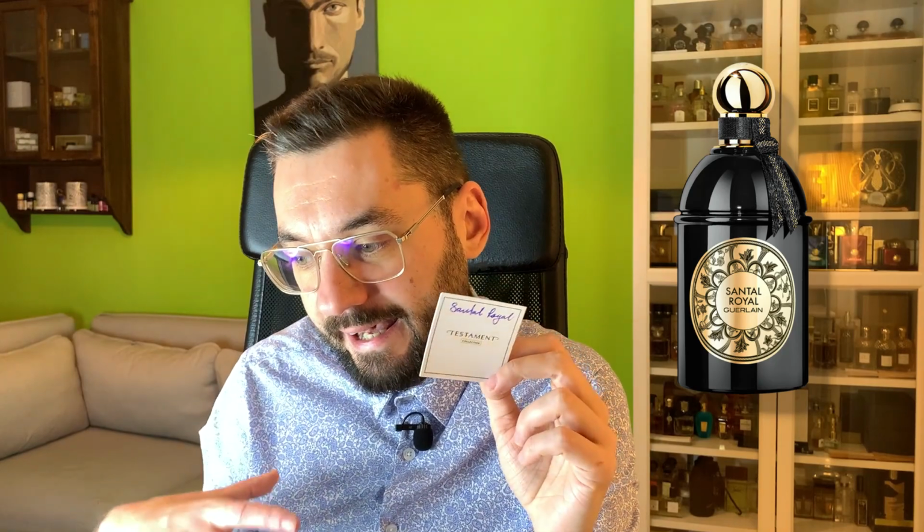This is heavy. This is very heavy. It has a lot of synthetics, but it is at the same time quite light. Although it is a very powerful fragrance, it is never too much, it is never cloying, and it doesn't bother me at all. A lot of people will wonder, where is the sandalwood when they smell it? Where is the sandalwood in this fragrance? Because this seems to be all about the rose.